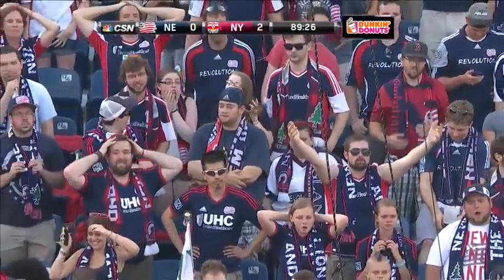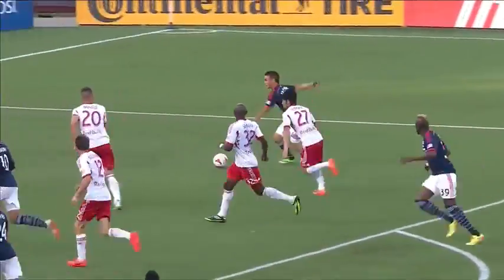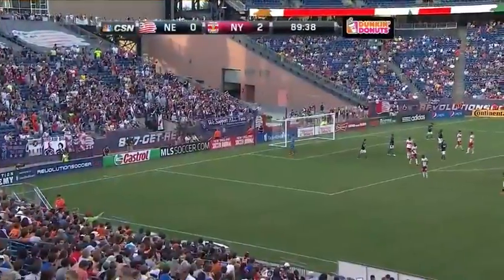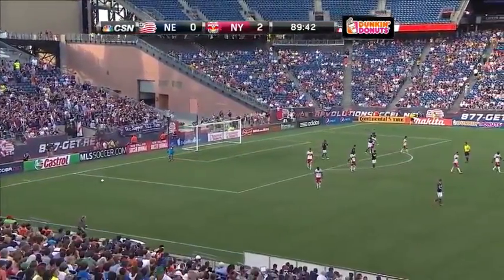Well, 89 minutes, as you can see on the clock there. I think you can probably safely say that it's not going to be your day when things like this don't go in. Nice little ball. Diego gets his head up across the face. A slight deflection to give Teal Bunbury just a little bit of slack. It was a slight deflection before it came through to him.